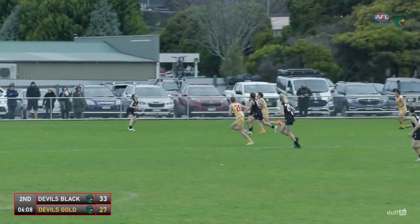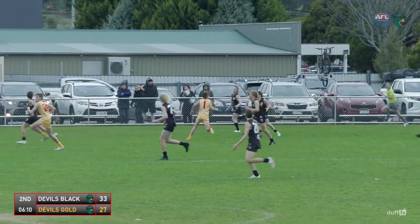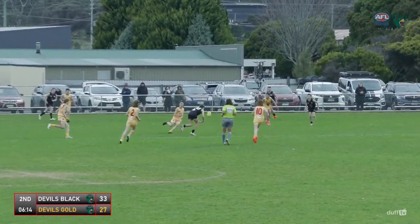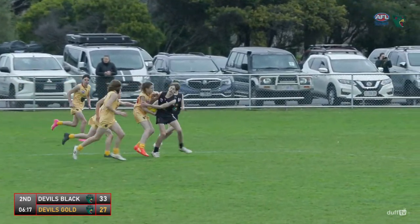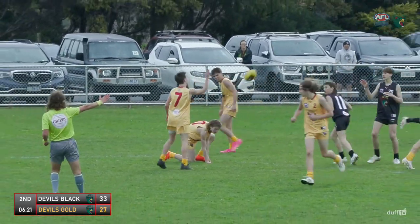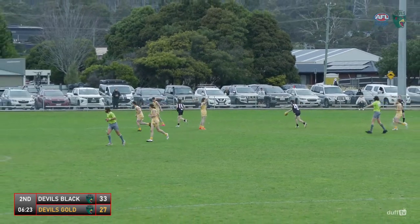So the ball gets restart from Smith Looney. Drives the footy out well outside 50. Onto Wilcock, who swings onto his left. Dangerous area to turn it over once again. Ball in dispute. Umpire says that's holding the footy. You dropped it. And a good tackle there.